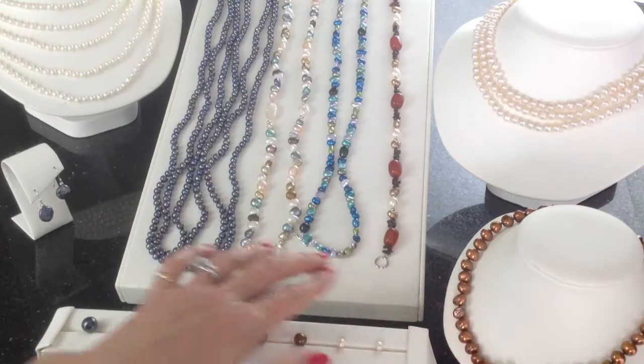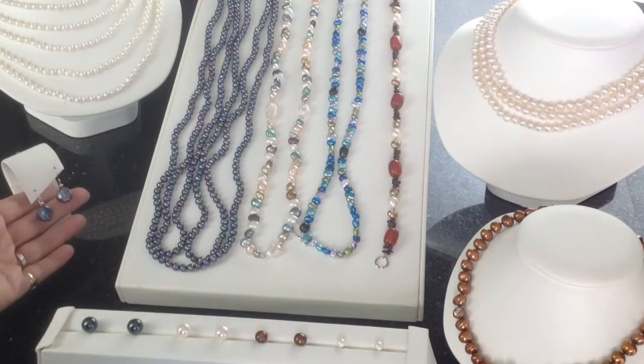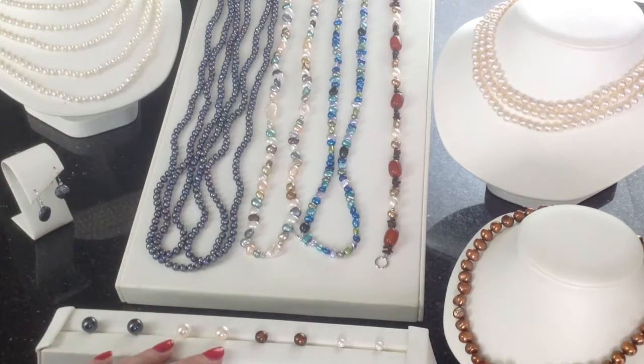Surface blemishing is another issue. Now, in some cases, we're looking at surface blemishes, for instance, over here on the coin pearls, and they're part of the natural beauty of the product. But if you're looking for the perfect round pearl, then obviously you're looking for something that's got a perfect lustre and doesn't have any blemishes on it.